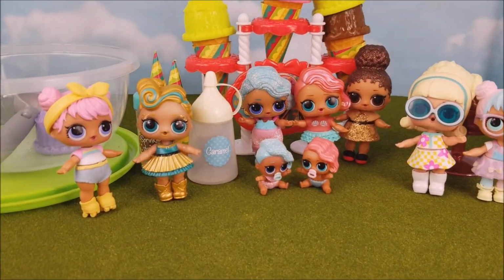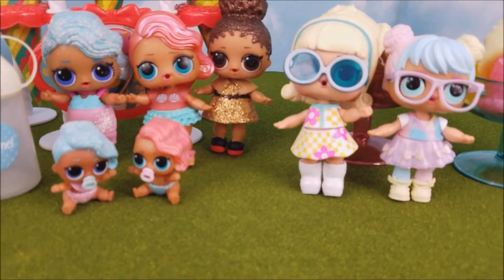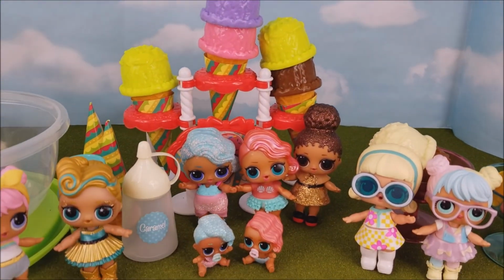The LOL dolls had such a wonderful time at the ice cream parlor picking out their sundaes and their ice cream cones. We hope you had a great time too.